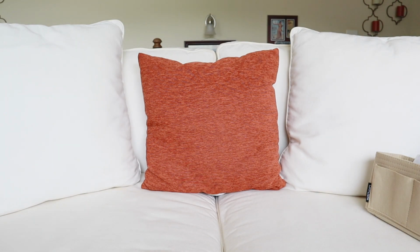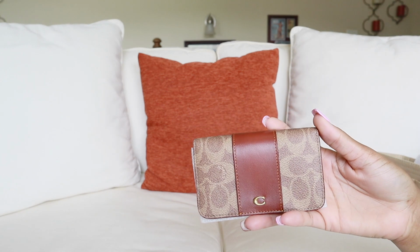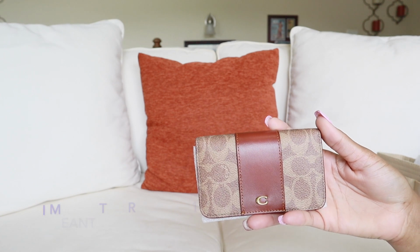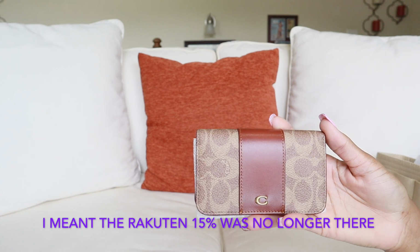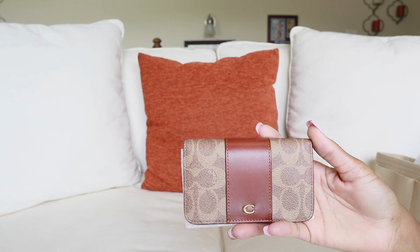I don't know if I said it, but I got the Coach Cassie from Macy's in the faded blue. I ordered the chalk one, like I've mentioned, from the Coach website, but I couldn't decide on the faded blue until the next day. By the time I decided, the 25% off sale for Coach was no longer there, but Macy's was now having the 25% off sale. So I did order the Coach Cassie in the faded blue from Macy's.